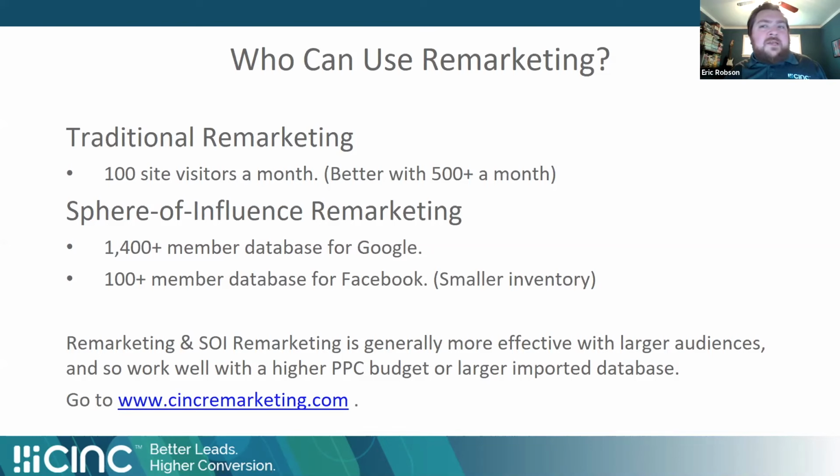Now I just want to talk about some things to be aware of with using remarketing as far as eligibility. With traditional branded remarketing that we've done up until this SOI audience point, the baseline is based off of incoming site traffic to your CINC site. Whether or not you're using Sphere of Influence, if you want remarketing, this would be the minimum of what we include, Google services using this kind of audience.